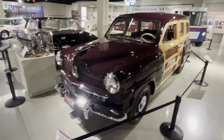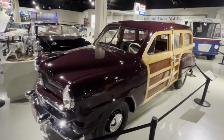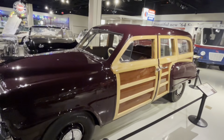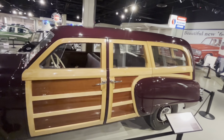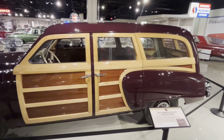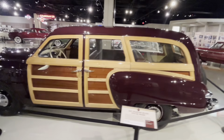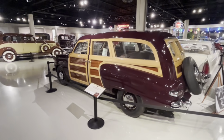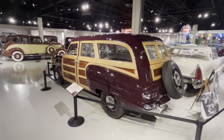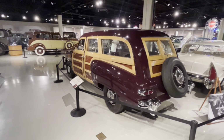Another prototype is this 1947 Woody station wagon. This was actually planned to be added to the 1947 line, but was dropped just before production began. So the only thing that remains is just this pre-production model. It was found discarded in the infield of the old Studebaker Proving Grounds in 1980 and restored.